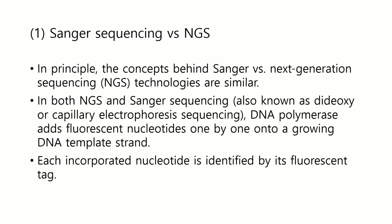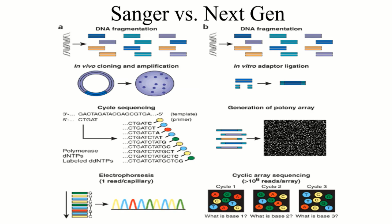A few years ago, I started the NGS study. Whenever you are a beginner, you have to know some concepts of NGS before starting your study. First, Sanger sequencing versus NGS. In principle, the concepts of Sanger and NGS technologies are similar. This figure shows the steps of Sanger versus next generation sequencing.